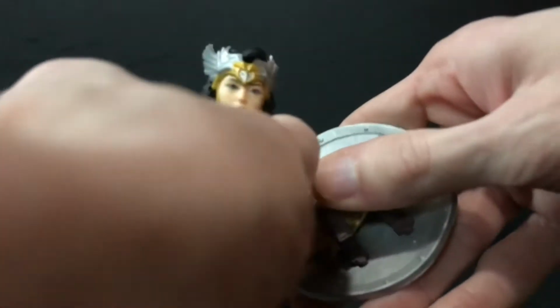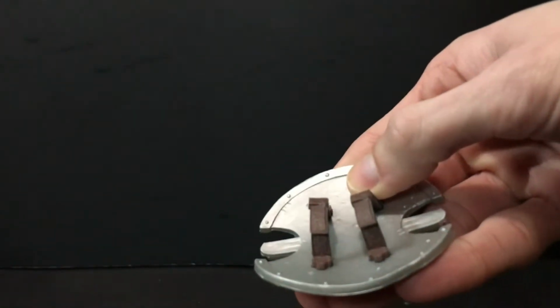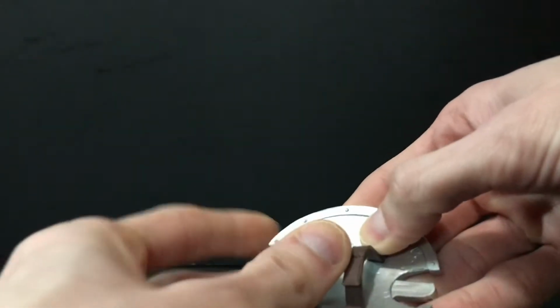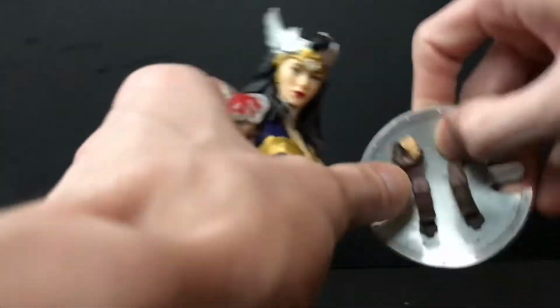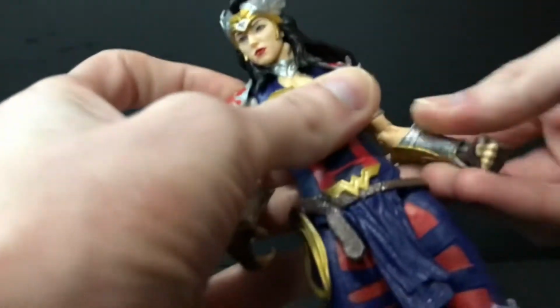And then she also has a shield here. Slips right off. I will say, opening mine, part of it came unglued. So I'm going to have the old man put a dab of glue on that. Unless this part of the handle is supposed to pop out to make it easier. But it seems to me like that's supposed to be glued on. And it's not really that hard to slide onto the arm once you rotate this gauntlet around. So that just needs a dab of glue. No harm, no foul. It probably just came unglued or something.